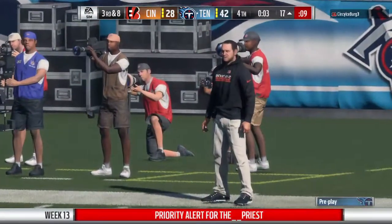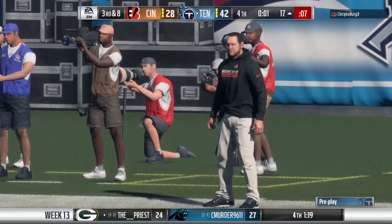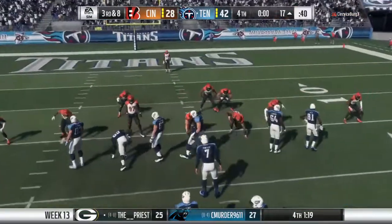The Titans on 3rd down. They've only converted once in 4 tries. This is 3rd and 8.